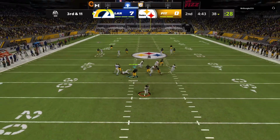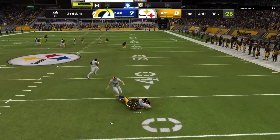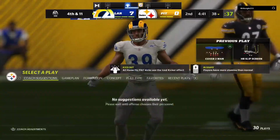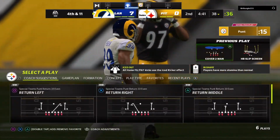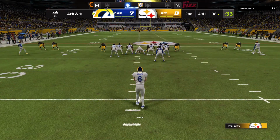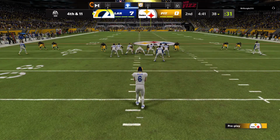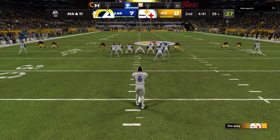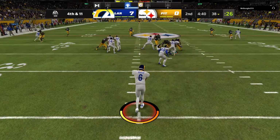Now Minshew. Yeah, this pass broken up. Excellent coverage there on 3rd down, as that was not an easy one to hold on to. They certainly did a nice job improvising there, extending the play, hoping someone would come open downfield, but they never did.